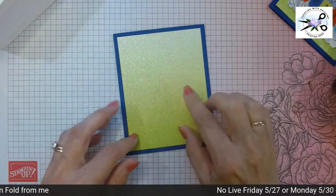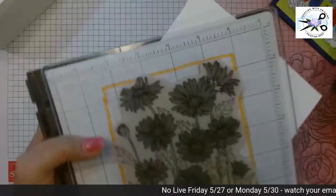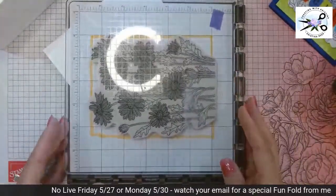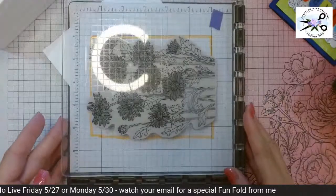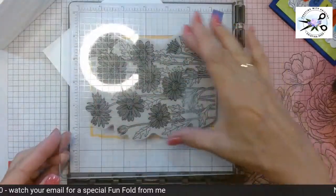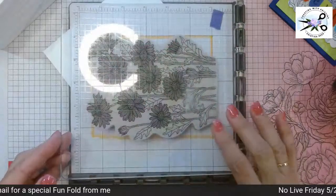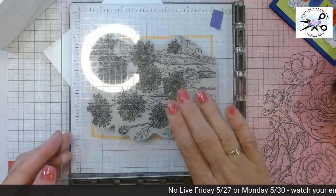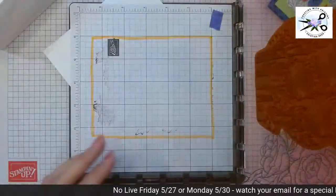And to do that, I don't know if you all like background stamps. So I have this background stamp. This is the Daisy Garden. Oh, look, the reflection of the lamp is in the way. Daisy Garden, and it's an entire background stamp. I love this. There are so many cool techniques you can do with this, but today we're just going to stamp it in a solid color.